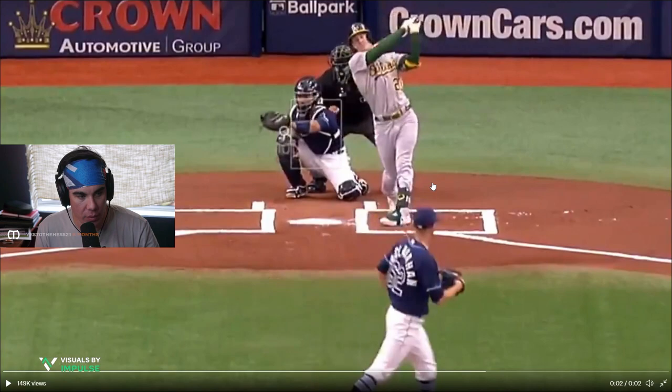Now, this is Mark Canha. Mark Canha is a great fastball hitter. You go pitch to him, you're like, hey, just give him a good dose of different breaking balls and stuff that's breaking down, and you can get him out. To just overpower him is rare. But let's just watch it.